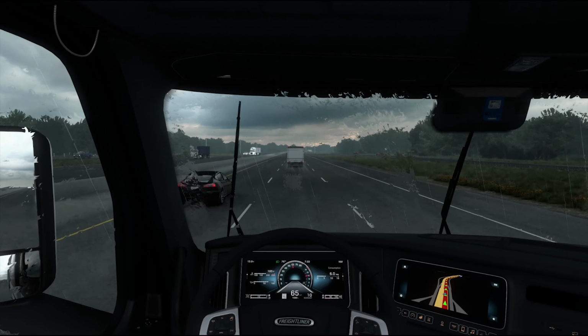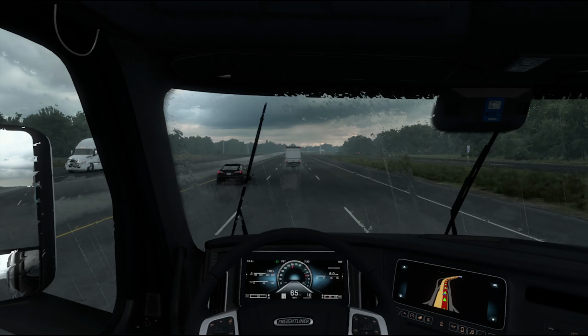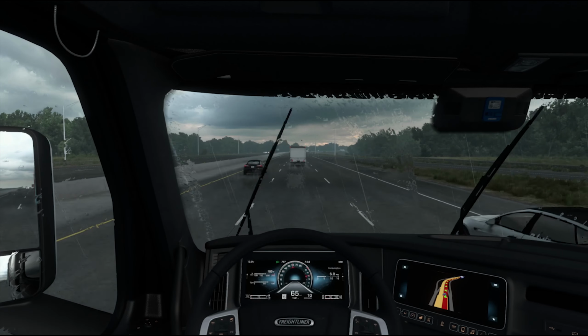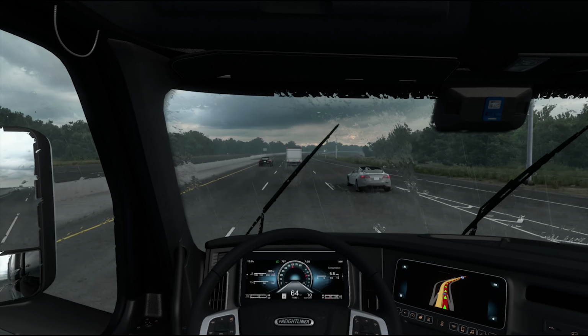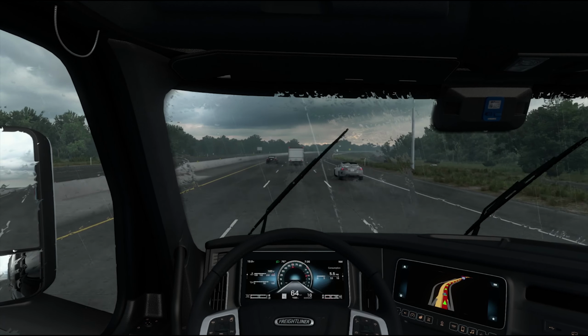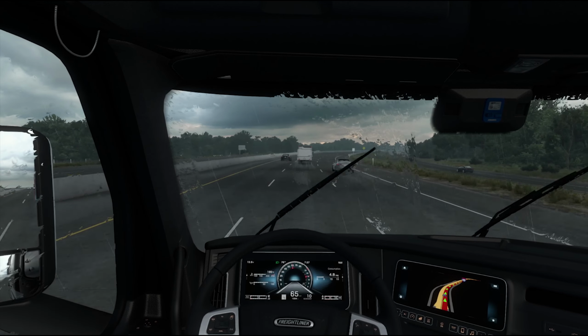And this truck is doing some weird stuff in front of us here. He just doesn't know which lane he wants. But yeah, I just wanted to go over a life change of mine.